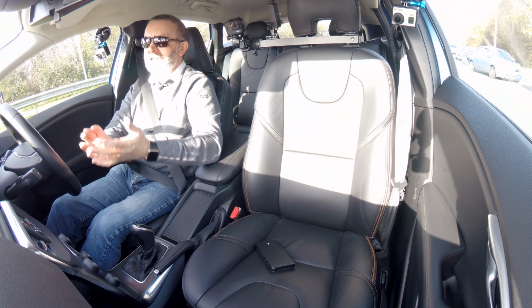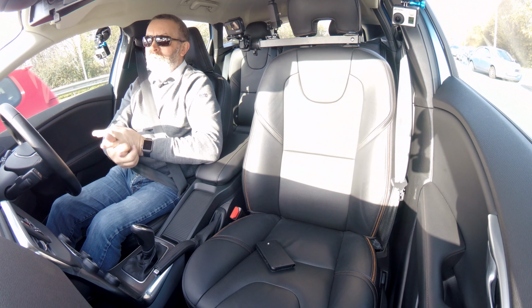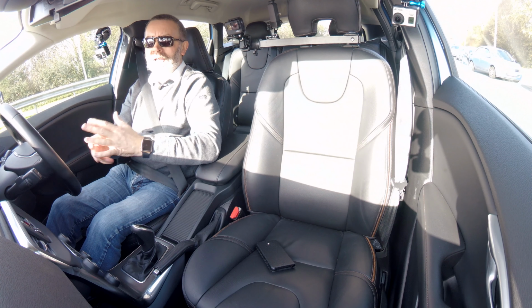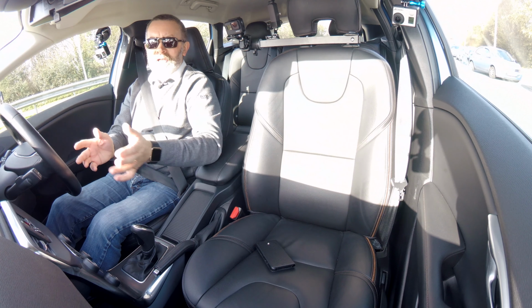We need to fill the washer fluid, so we have to do that, but we'll do that on the service. It's got Bluetooth hands-free. It's also got Bluetooth audio streaming, which is a good thing. The audio system is tremendous. I'm not sure which one it's got. It might even have been upgraded. It does sound absolutely brilliant, so I wouldn't be surprised. Your lights are on the right-hand side here.